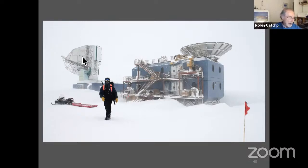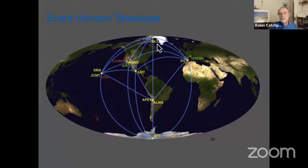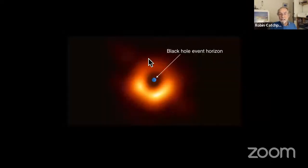At the other end here, we have the South Pole Telescope, which works in the millimeter region and does cosmological observation. It's also part of the Event Horizon Telescope, which brings together all these millimeter arrays, and they can work as one coherent telescope on the scale of the size of the Earth. And you will remember, although the South Pole Telescope was below the horizon, that this Event Horizon Telescope was the thing that managed to map the black holes for us.